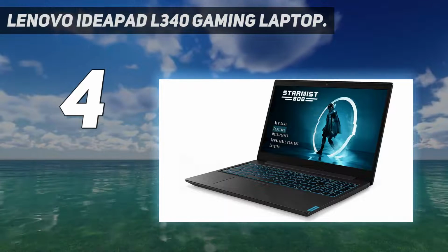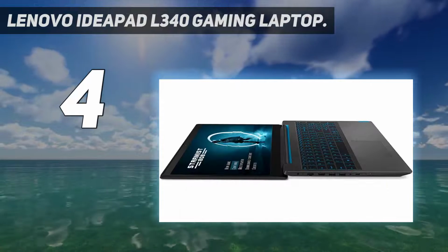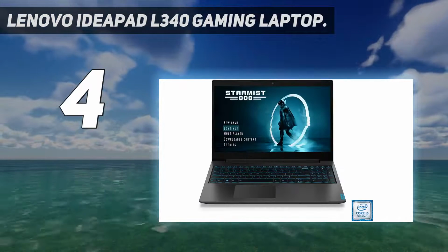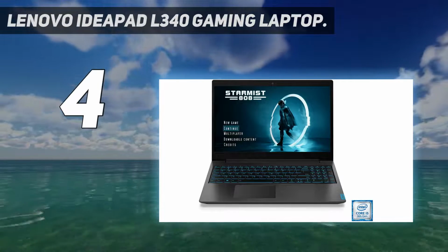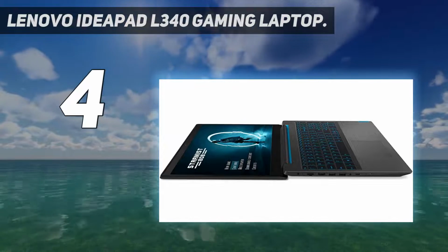The IdeaPad L340 works in two different modes. The Quick mode is suitable for gaming, and the Quiet mode turns it into a work-focused laptop. The synergy of an 8GB DDR4 RAM and 4GB dedicated graphics memory delivers a pleasant gaming experience.